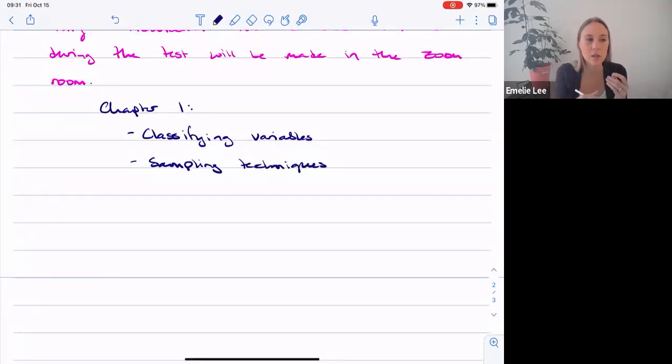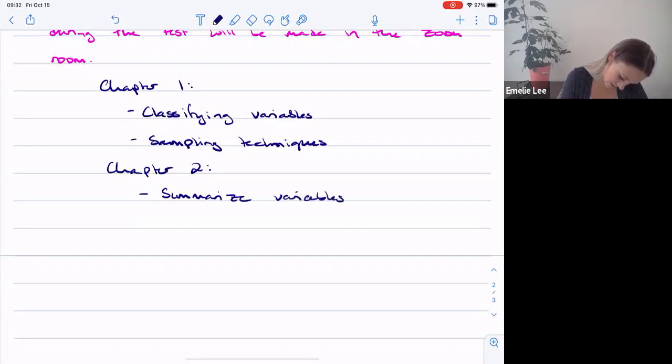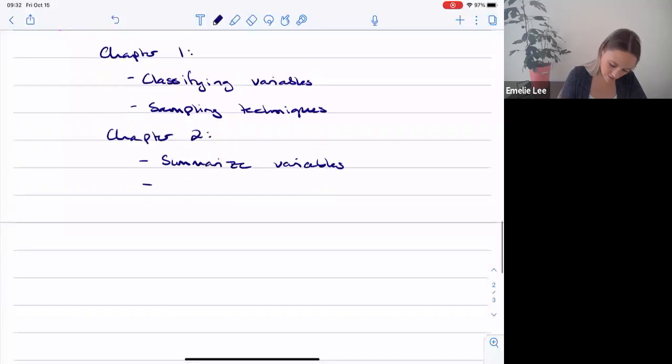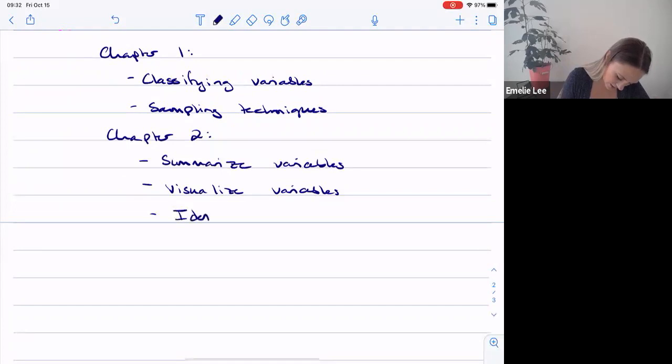Some of the things that we can do to eliminate or minimize bias: sampling techniques. And then we went into chapter 2. How do we summarize variables? How do we visualize variables? And that depends. Do I have a numerical variable or a categorical variable? All of that hinges on being able to classify variables. So summarize variables, visualize variables, identify outliers.